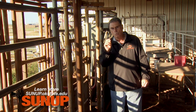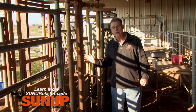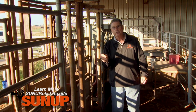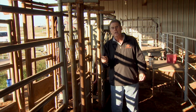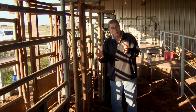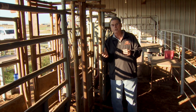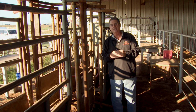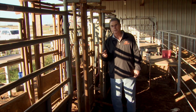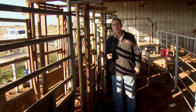We want to watch carefully the fall cows as they go through the chute at weaning time, and pick out those that have that unsound udder, as well as any fall calving cows that we're going to cull next spring or summer. Now's a good time to look at them when they're at the peak of lactation and that udder is as full as possible. Let's select on udder soundness. We'll help our beef herds in the long run.